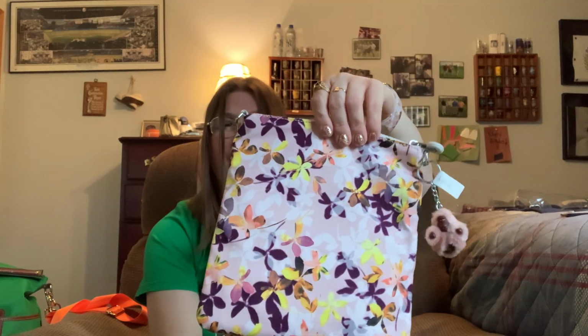So this is my Kipling crossbody bag. What's in here? Oh, my Michael Kors card case. Anyway, we have three pockets: two pockets here and a main compartment. So I decided to make this a catch-all bag for that bag. And I cut it off. The straps are way too thin, so I just made this a big catch-all bag. We'll see how that works.